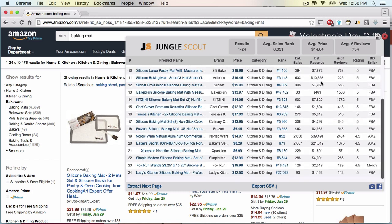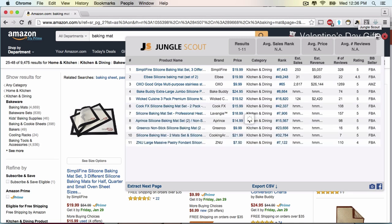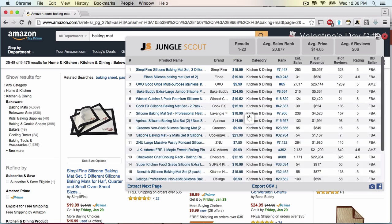Alright, now we're going to go to page 2 of the search results. We're going to run the same Jungle Scout tool, and we're going to give it a second to think. Now already you can see a change in the average number of reviews for these products, which is 206. And look, at the top of the second page, we have someone making 620 and someone making 5,000.